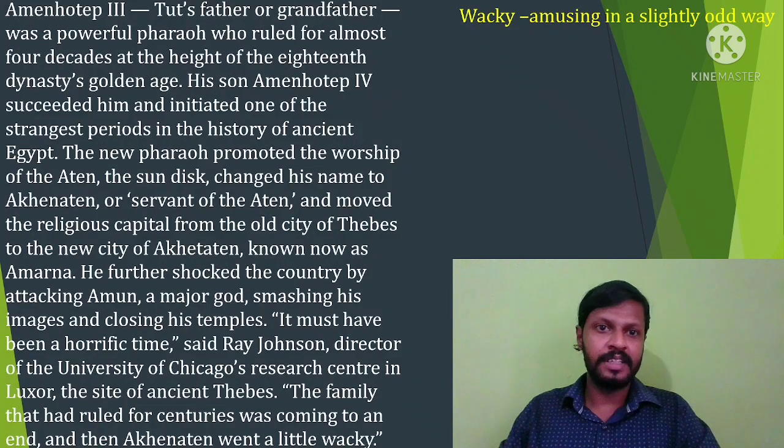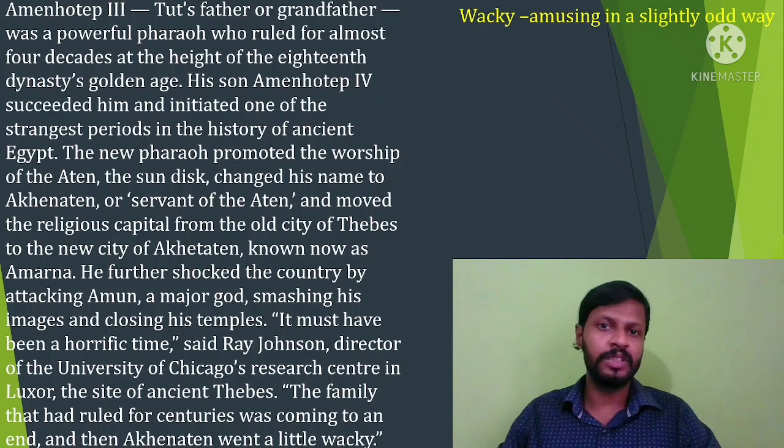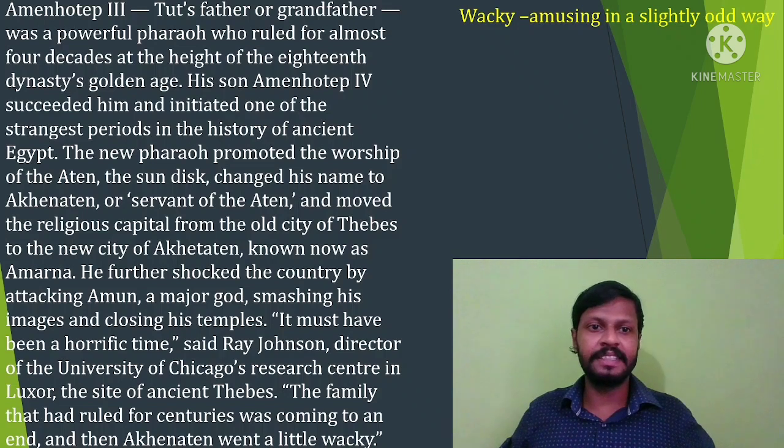Amenhotep III, Tut's father or grandfather, was a powerful pharaoh who ruled for almost 4 decades at the height of the 18th dynasty's golden age. So now, a little bit of history of his dynasty. Amenhotep was believed to be the father or the grandfather of Tut, and he ruled in such a beautiful way that it is known as the golden age of their dynasty.